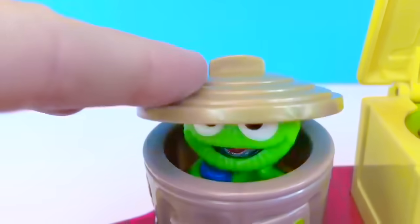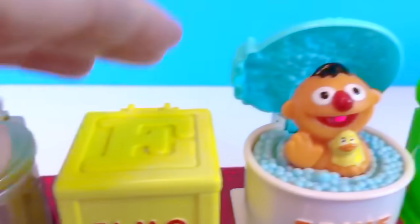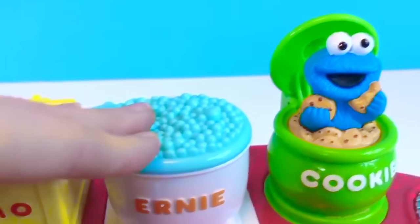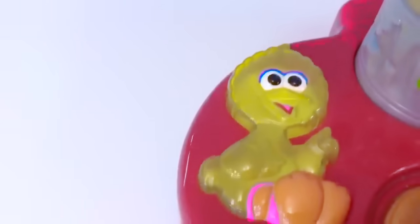Goodbye, Oscar the Grouch. Goodbye, Elmo. Goodbye, Ernie. And goodbye, Cookie Monster. Goodbye, Big Bird.